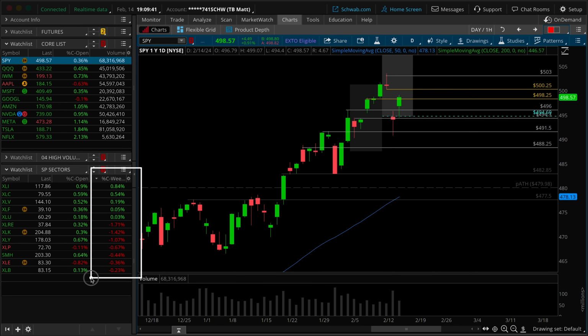Let's continue talking about rotations, but this time in the context of the S&P sectors. Who was leading, who was losing, and where was the weight? The XLI industrials lead the pack up 0.84%, followed by communications at 0.54%, and then healthcare up 0.19%. At the bottom of the barrel, it's the real estate sector, really rate sensitive, getting walloped on that Tuesday session via the CPI news, down 1.71%.